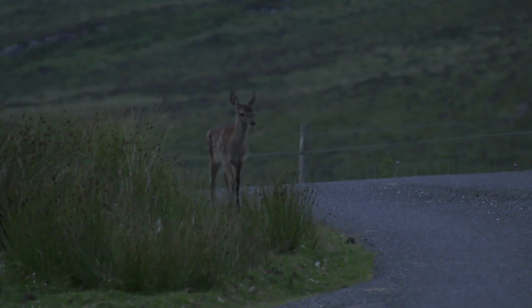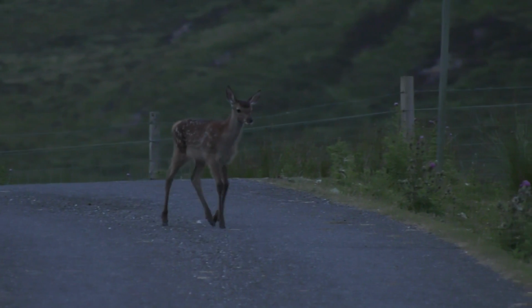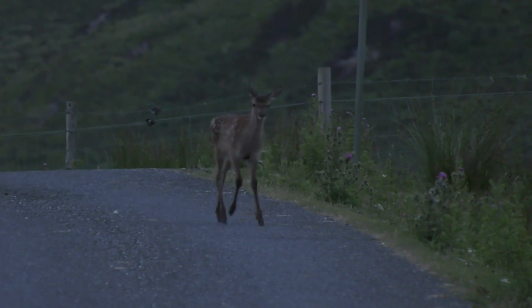But this is not helped by gritting roads during the winter months with a sugary molasses cocktail, offering a delicious incentive for the deer to lick tarmac.